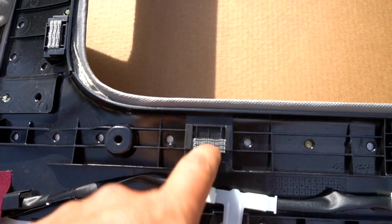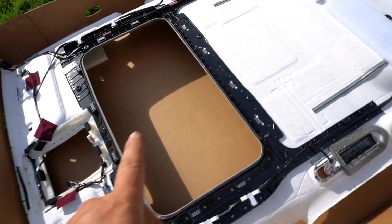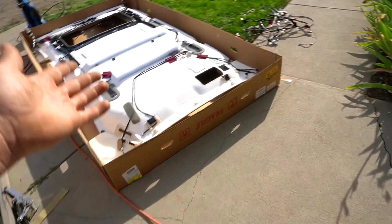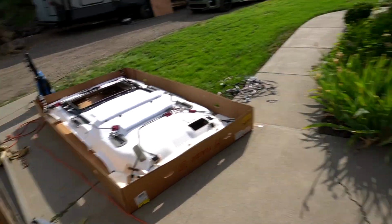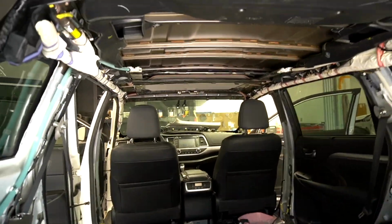Plus this thing sits in its place, they don't go anywhere, so the headliner will stick to the roof itself pretty well. So, moment of truth, let's install it and see how everything looks.